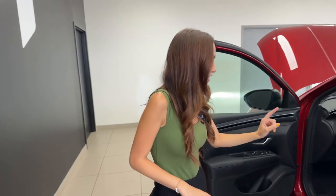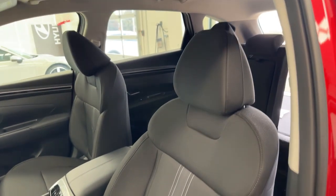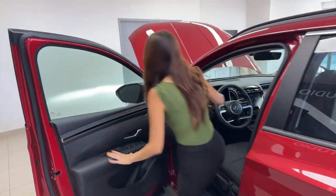Type it in. The seat itself is a premium cloth fabric, so very, very easy to clean, and they are heated 3 different levels for both driver and passenger. Both the driver and passenger seat are also both manual. So if you're a fan of manual seats, you got them.